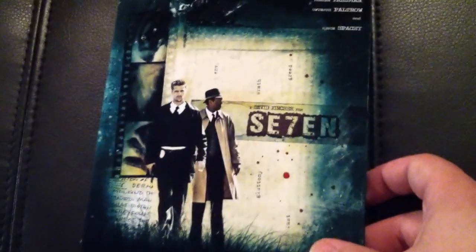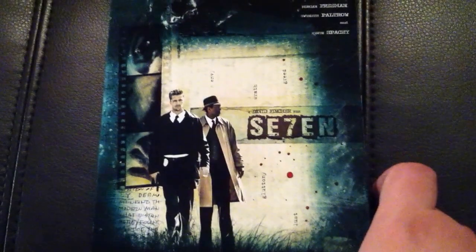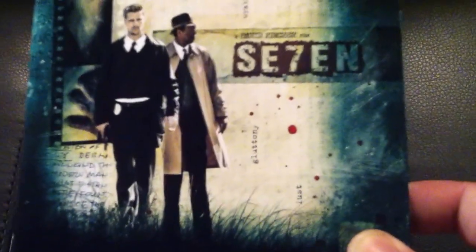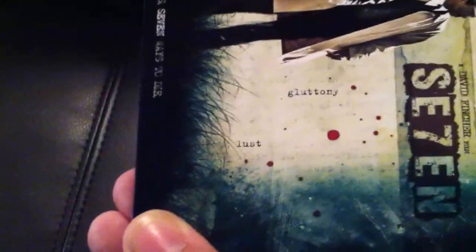Next one, 7. It took me a while to decide on this one. In my opinion, this is the best option for a 7 slipcover, just because it has the characters on it, and it's near the end of the film, and that's iconic. What's in the box stage. I actually think it would have been even better if they had Kevin Spacey on here. But as you see up there, it's got names of the people, and then it's got gluttony, wrath, greed, envy, all in there. 7 days, 7 deadly sins, 7 ways to die.